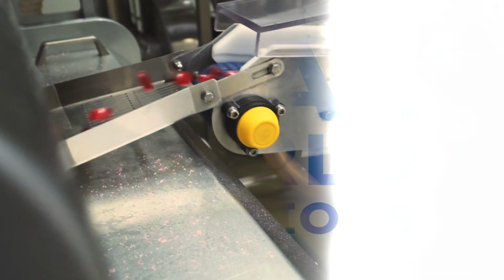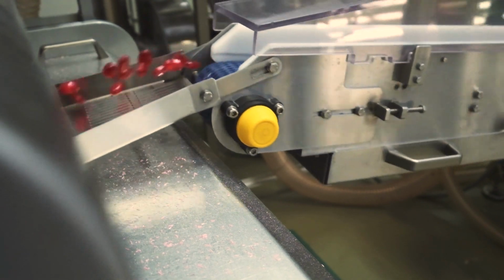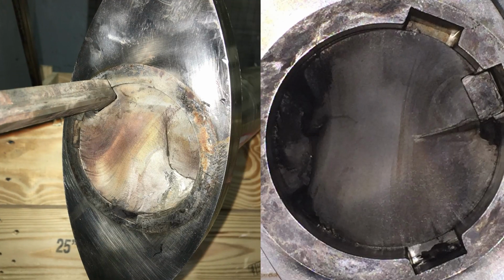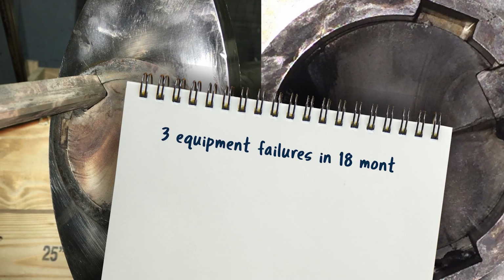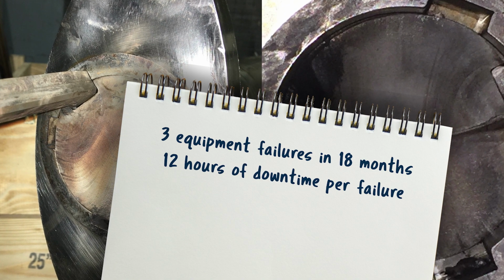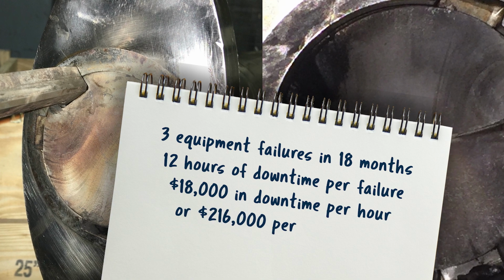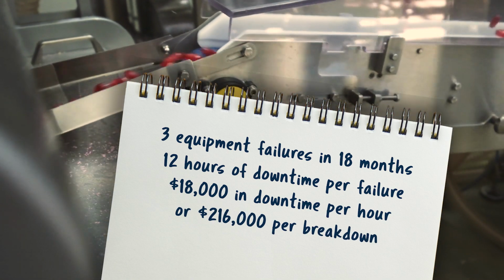A major North American-based candy manufacturer was experiencing numerous problems with their critical mixing equipment since installation. They were experiencing shaft failure on a recurring basis, leading to damage. The equipment had already failed 3 times over an 18-month period, causing 12 hours of downtime with every failure. Downtime cost approximately $18,000 per hour, or $216,000 per breakdown.